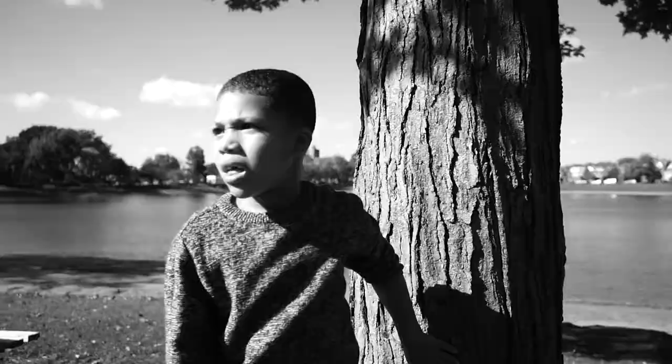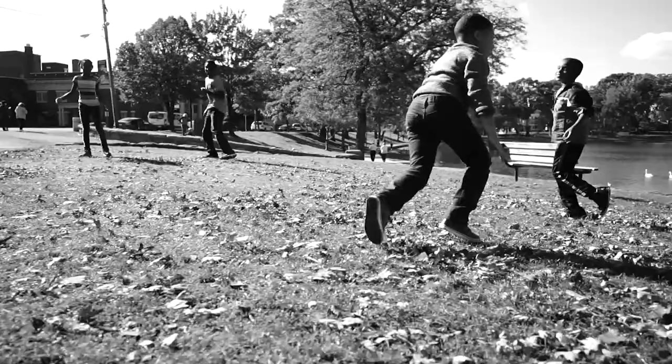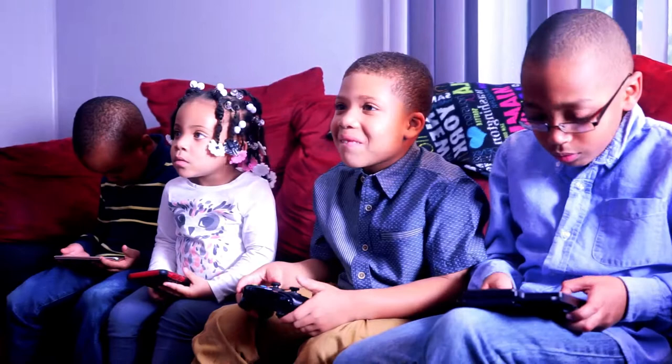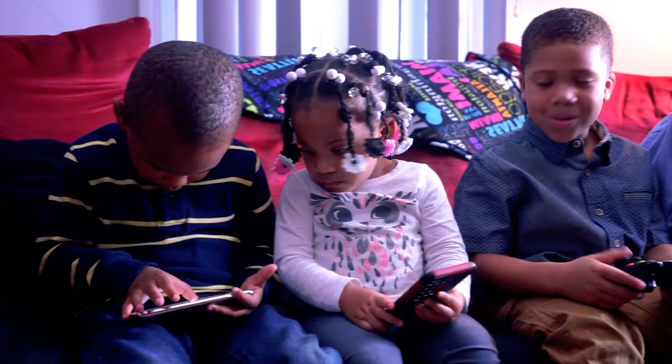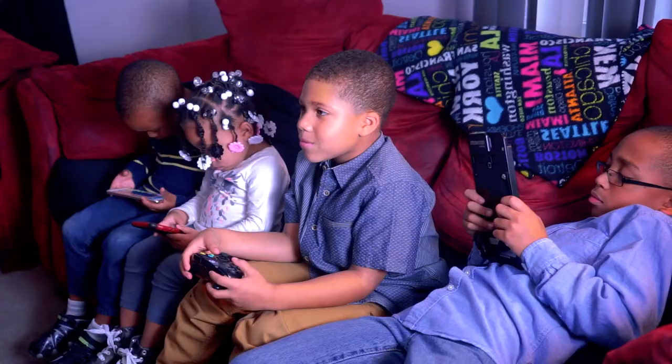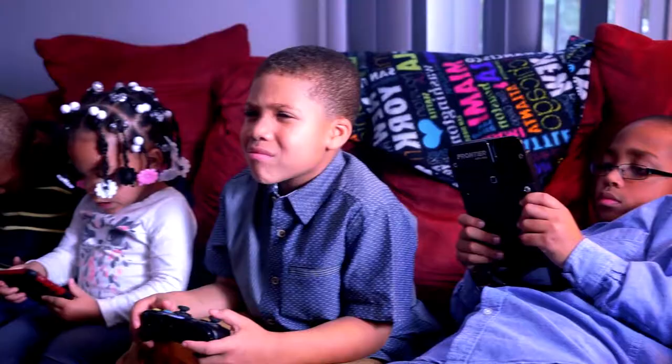Gone are the days of kids playing tag or hide and seek. No more riding bikes or climbing trees until the streetlights come on. Let's face it, we've all seen children glued to the screen for hours, and when they finally look up, their eyes are glazed over, and they stare seemingly unaware of their surroundings, or even what's happened in the past hours while they were one with the screen.